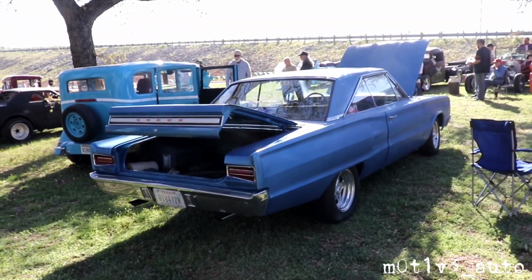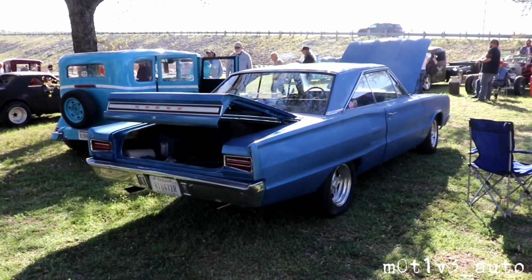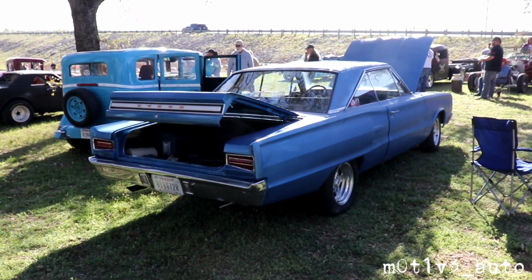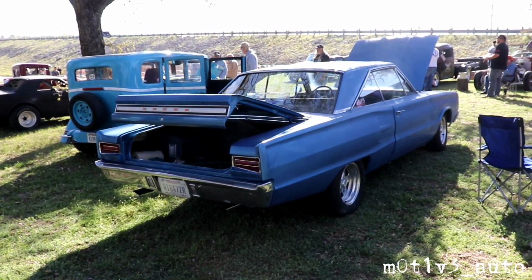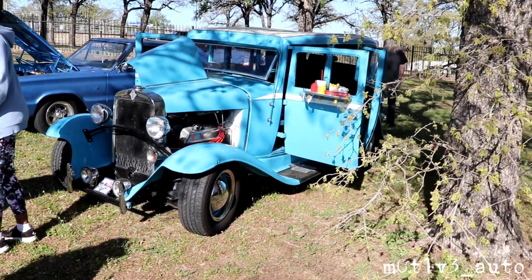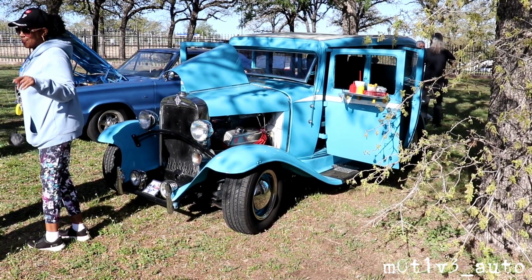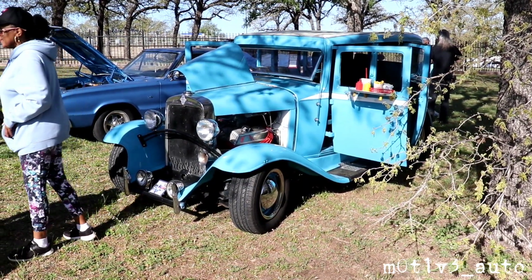And here's that 67 from the back. The trunk is open. For all the Mopar guys out there, there's your 67 Cornet. I can get the year on this here in a second. What's the year on it? 31. It's a 31. He's got the lunch there on the window.